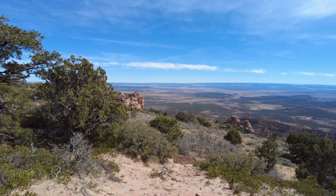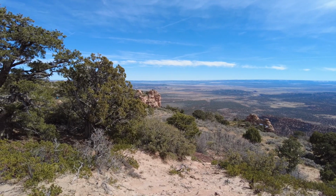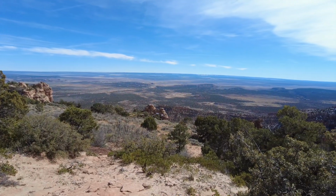So we've come out to a big view spot. To our north is the town of Kanab. Can't quite see it here. We've got a big canyon down below. So we have a lovely overlook.